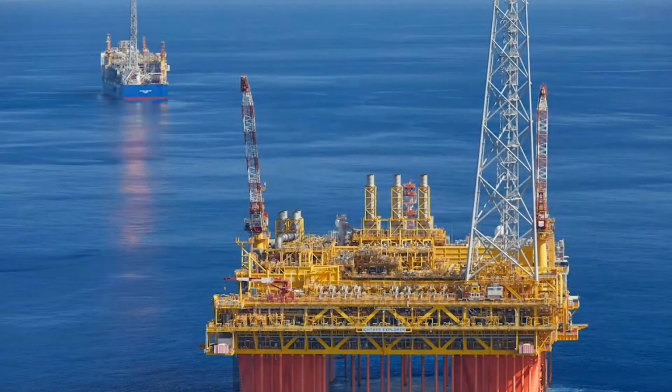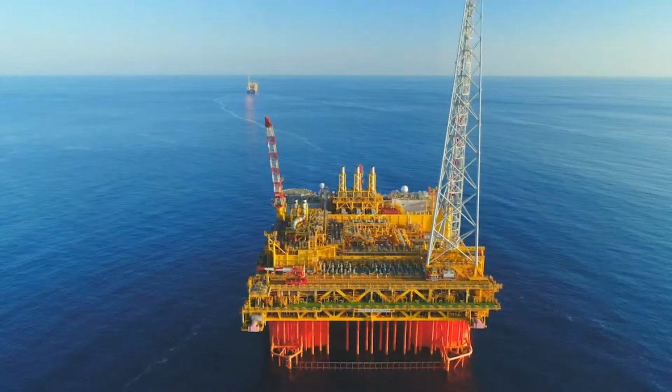Both the CPF and the FPSO are designed to work as a single unit. An electrical interconnector has been installed to share power and provide redundancy between the 2 facilities. The CPF also has some process control over the FPSO. Our offshore personnel have access to high-speed data and voice communication services via subsea fiber optic cable network, enabling them to stay in touch with onshore operations and their loved ones at home.